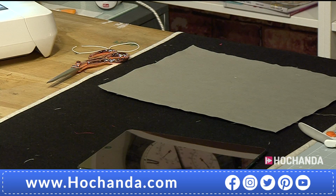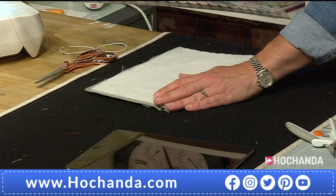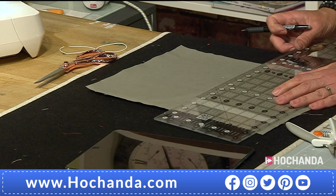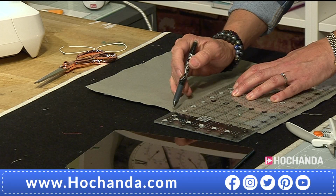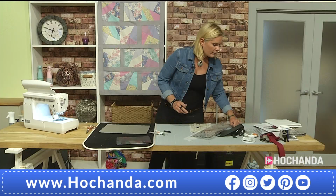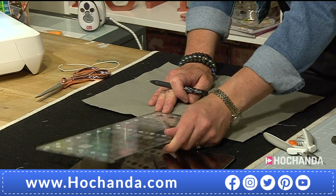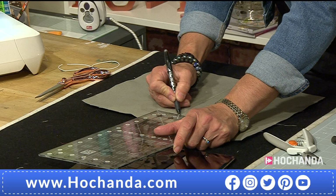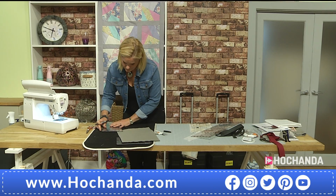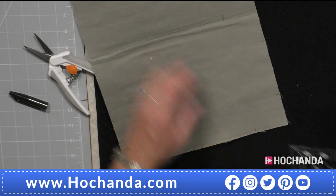How long have I got? Okay. So that is there and there. That's my halfway point. Okay. Now, from there, I then want to mark 2 inches in, down there, and 2 inches there. And I'm going to do that on every corner. We're going to put some elastic to keep it from slipping out, okay? And these are just the markings.